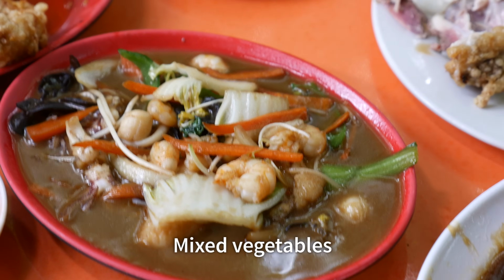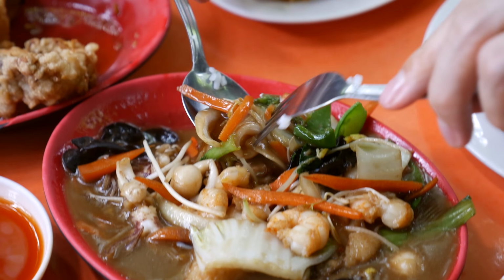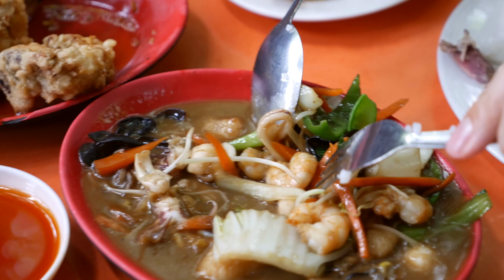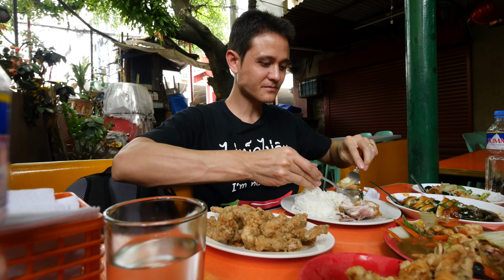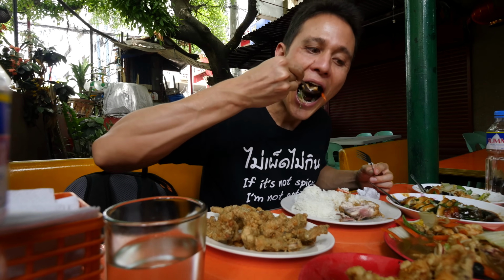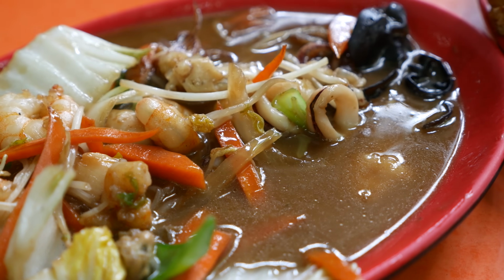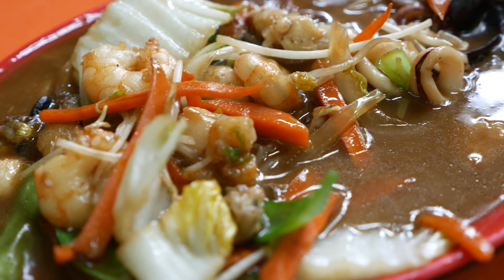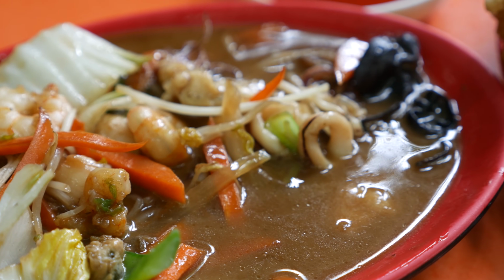And then final dish is the mixed vegetables with seafood. There's shrimp in here. Maybe it's mostly shrimp, but there might be some squid in here. Yeah, the little pieces of squid as well. That's good and simple. Not too salty actually. The vegetables are not too salty. Their style of cooking is very, very saucy. So it's just almost like a soup of sauce.